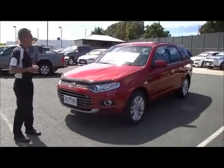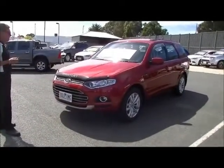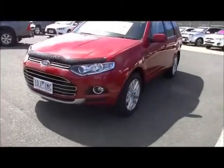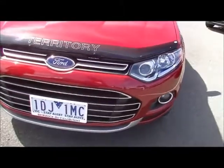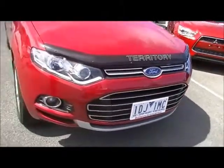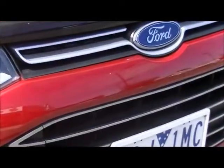This afternoon I'm going to take you for a tour around our 2011 Ford Territory SZTS 7-seater diesel wagon. Bit of a mouthful that, but we'll go through it all over the next 10 minutes or so. Starting at the front of the car, you notice it is fitted with the smoked bonnet protector. Does help just eliminate a few of those stone chips right on the front edge of the bonnet.